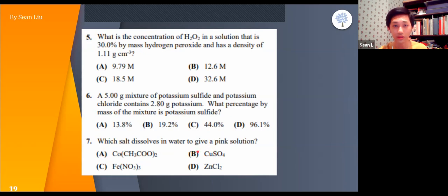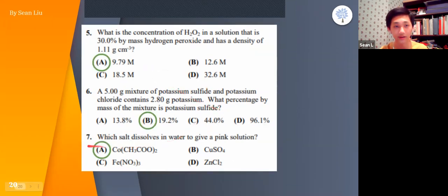Copper, usually blue or green color, so that's not even an option. A sulfate ion, colorless. So B cannot be the answer. Iron, usually yellow, green, or gray, and nitrate, colorless, so this is not an option. Zinc is either white or clear, and chloride is colorless, so that's not an option. It has to be A. That's an example of reasoning plus some knowledge and memorization combined into one question. Here are the answers for 5, 6, and 7, and in fact, A is the correct answer. It was the only possible option if you really reasoned through it, with some knowledge, of course.